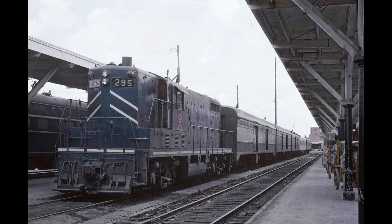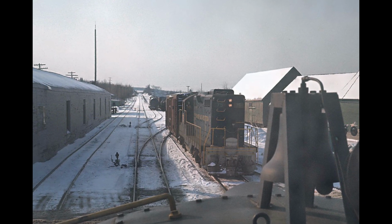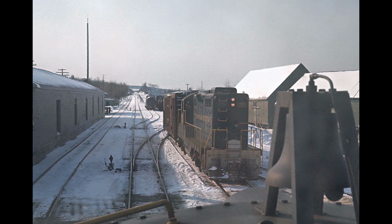The GP7 is one of EMD's most successful first-generation diesel locomotives. This information probably comes as no shock to anyone who's into American diesel locomotives, as EMD had a record, especially in the 50s, of putting out the right locomotive for the right market at the right time.